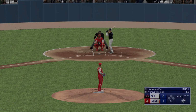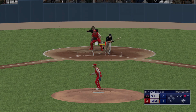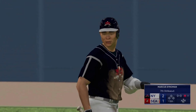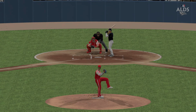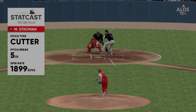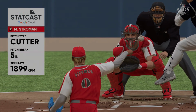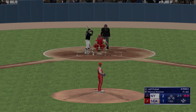Now we're in the 5th inning. Here's Sung Kim. 2-2 to him here. That's a swing and a miss. Cutter there outside. And Marcus Stroman's got 7 strikeouts. He's really got strikeout pitch work, and he's been pretty good, except for the few hits that he's allowed in this game. But a 5-inch break on that cutter, near basically 1,900 RPM.